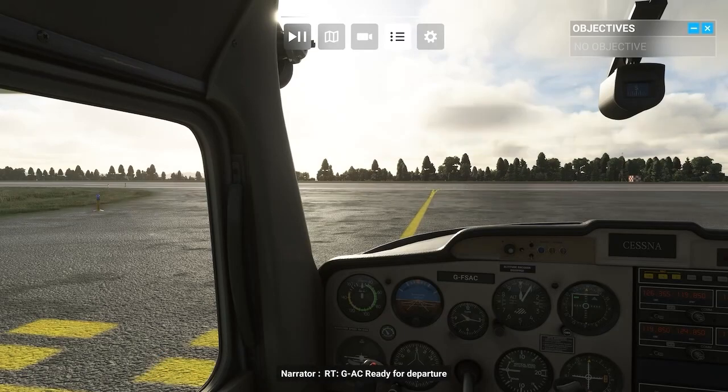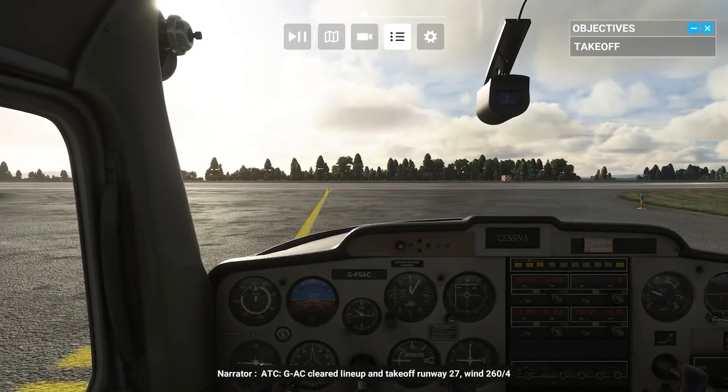Golf Alpha Charlie ready for departure. Golf Alpha Charlie cleared line up and take off runway 27, wind 260 at 4. Cleared line up and take off runway 27 Golf Alpha Charlie.